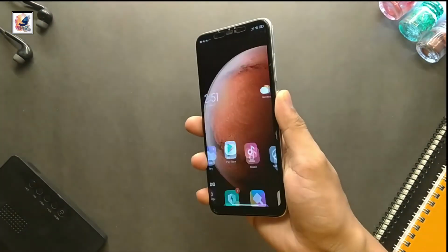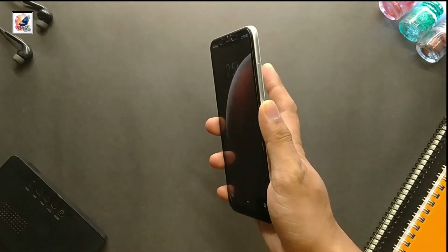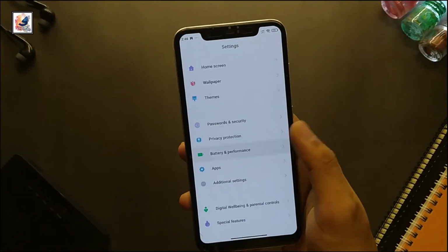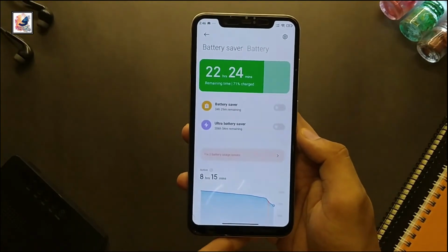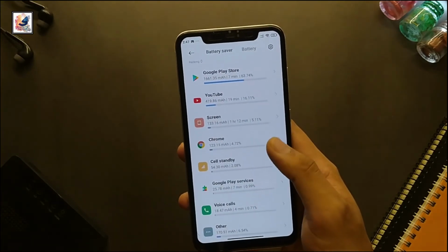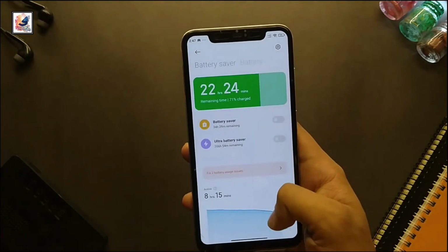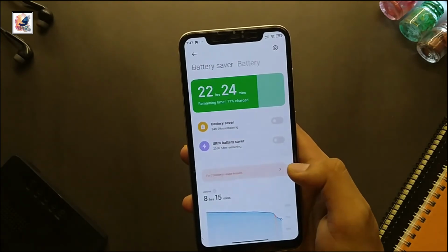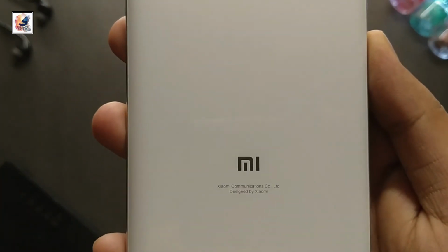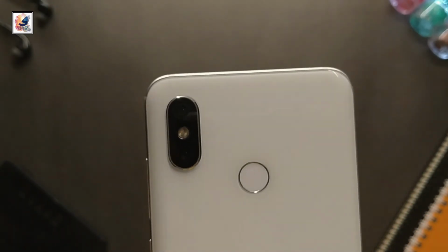Now let's talk about security. You can unlock your phone by fingerprint scanner and face unlock. Both are very fast. Mi 8 is powered by a 3400 mAh battery with an 18W fast charger, and this phone also supports Quick Charge 4 Plus. So you can get 4 to 5 hours of screen-on time.